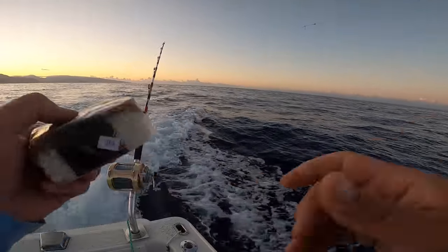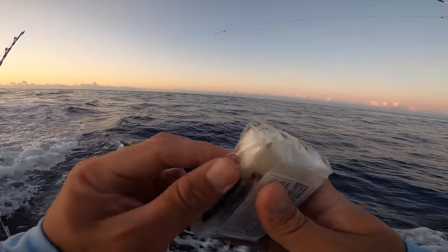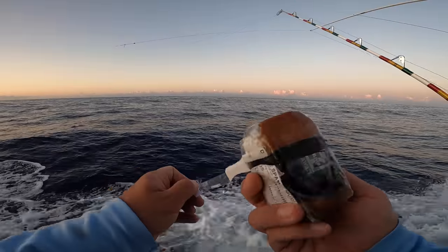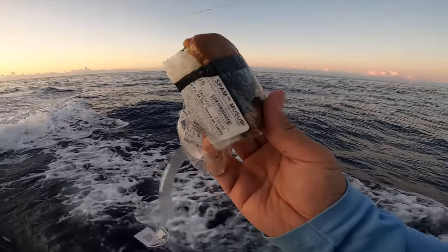But you know the rules. You can never, ever go fishing without the Musubi. I forgot the Musubi once. So you gotta feed the sea god. If you wanna take something, you gotta give something. We'll see what we can turn this Musubi into today.